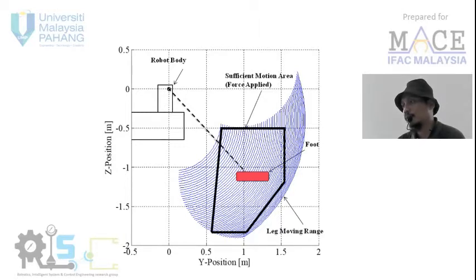Okay, but in the real practical implementation, we cannot apply the blue surface there, because they may collide between the links, or damage the motors, or maybe cause unstable and uncontrollable walking. So here we would like to create the saturation of the leg motions, so that we can control and optimize our walking, and the walking can be performed stably.